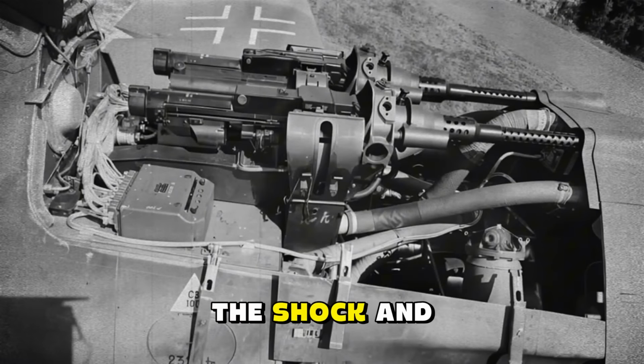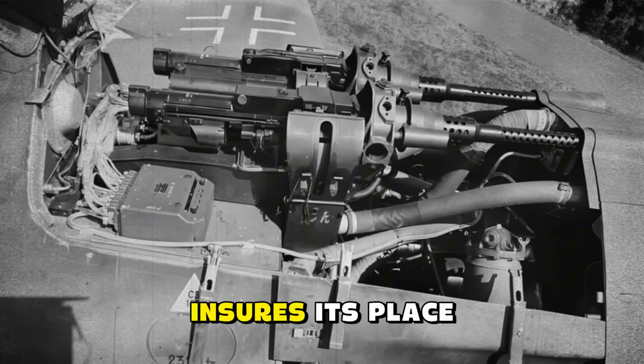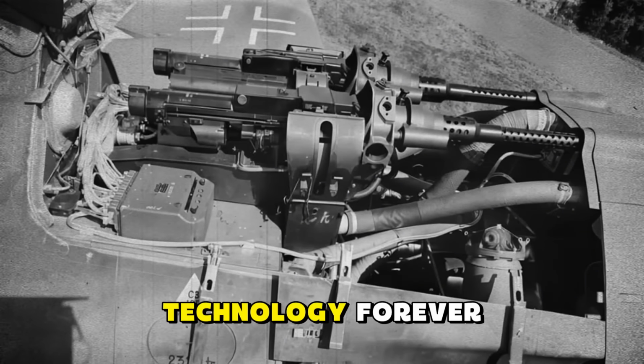The memory of the shock and destruction it caused ensures its place in the annals of aerial warfare technology forever.